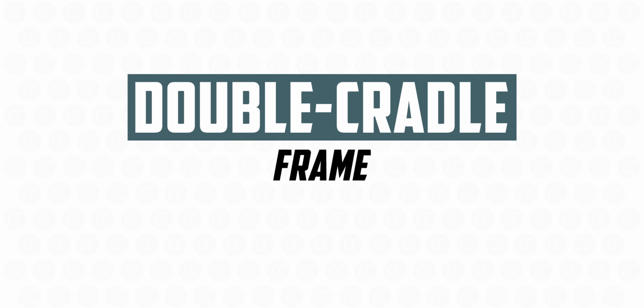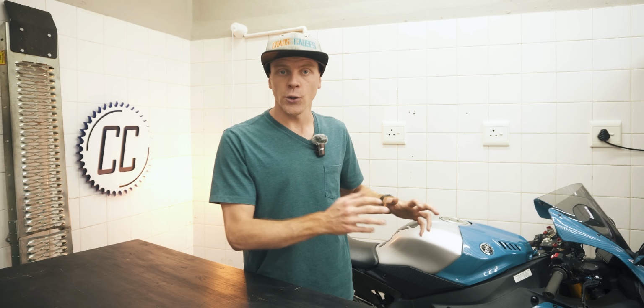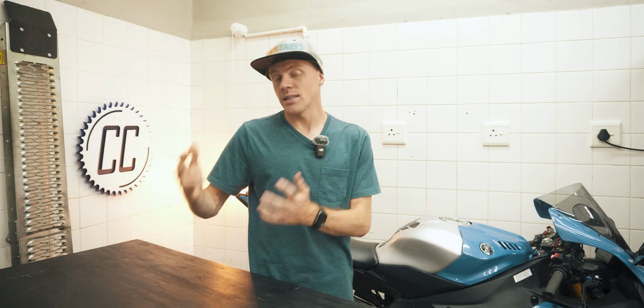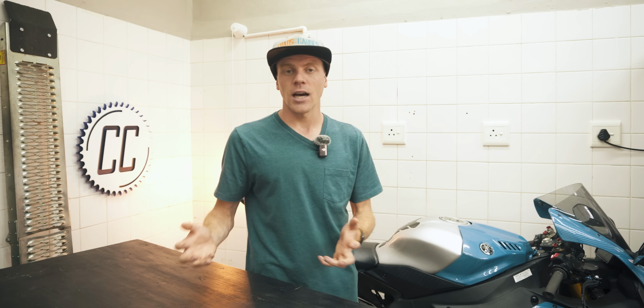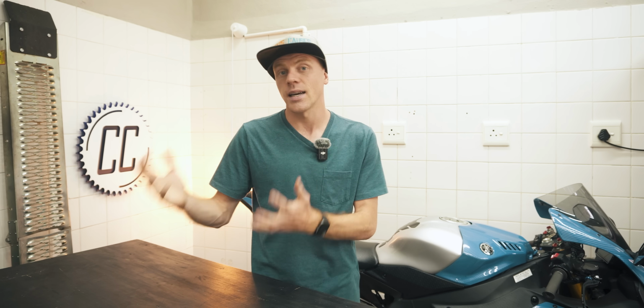The natural evolution of this is the double-cradle frame. This takes the same concept as the single-cradle, but improves it by adding a second parallel tube running underneath the engine to cradle it. This additional tube obviously increases the weight quite substantially, but it's a worthwhile trade-off because suddenly it gets a lot stiffer, allowing it to cope with higher cornering and braking forces without flexing as much.